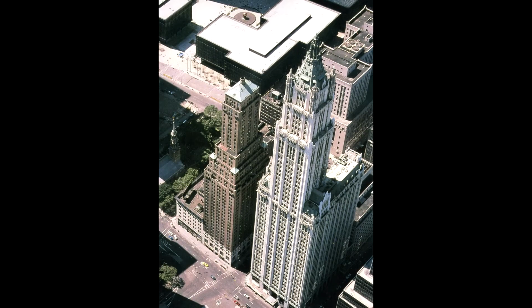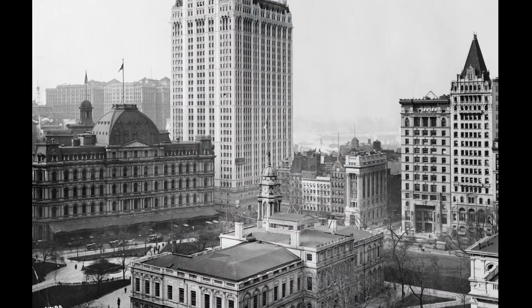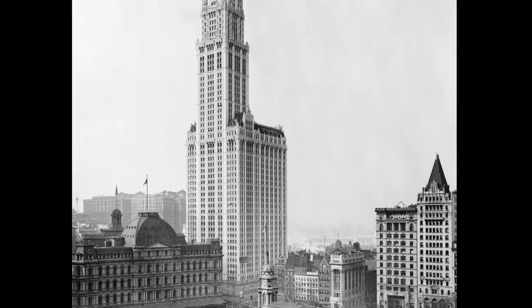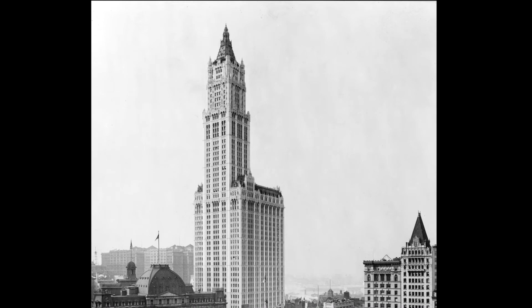This was their headquarters in New York City. It was built in 1913 and paid for in cash, about $13 million. For a short time, it was the tallest building in the world.